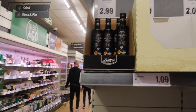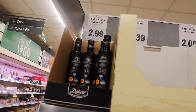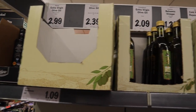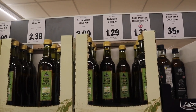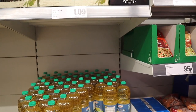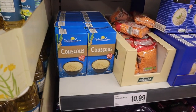So this extra virgin olive oil costs £2.99. The Prima Donna olive oil costs £2.39, balsamic vinegar costs £1.29, and this vegetable oil costs £1.09.